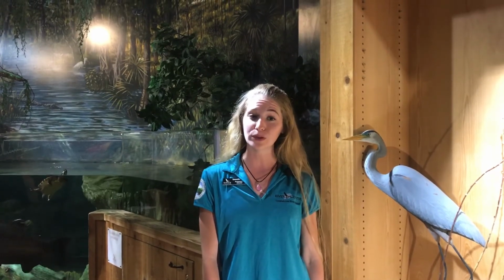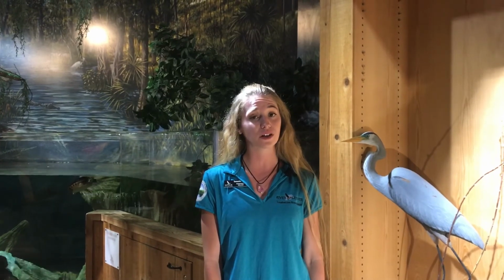Since they have absorbent, permeable skin, amphibians are usually the first to die off when their habitats are disturbed or contaminated with chemicals such as pesticides and fertilizers and other pollutants. This is why more than half of all species of frogs are in danger of extinction currently.